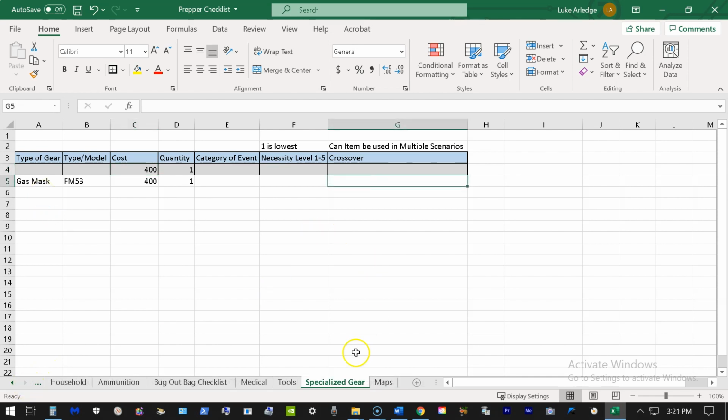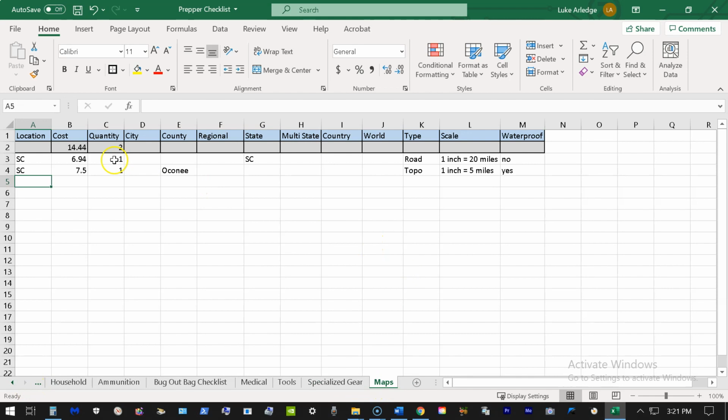And the last page that I put in here is maps. With the maps page, it's a pretty easy page too, but it helps me keep track, especially for somebody like me who has more maps than I know what to do with. So this is going to help me to keep track of my maps and organize them. The first category is location. What's the location of this map? For example, I put South Carolina for this one because this one, as we can see, is a state map.